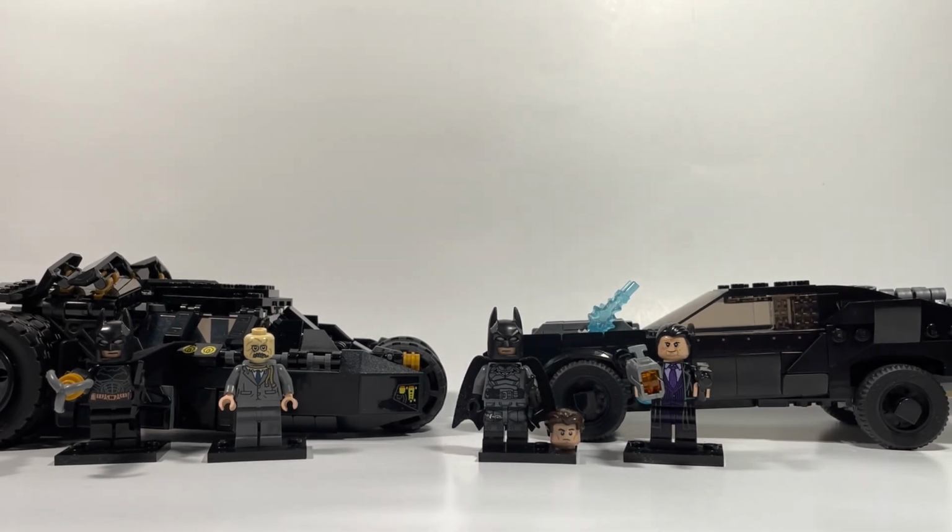The one on the right is the Lego Batman Batmobile, the Penguin Chase from the new 2022 Batman movie. This released on November 1st, I believe, and it is set 76182. It is for ages 8 and up, and it comes with 392 pieces.